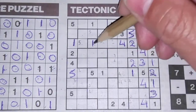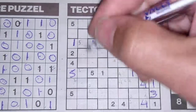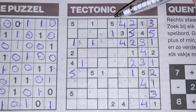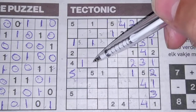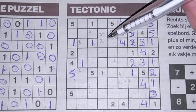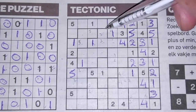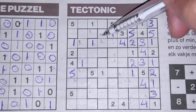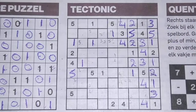These 3 boxes cannot be a 1. That box cannot be a 1. So 1 box left for the 1 should be here. 3, 2, and 5. This box cannot be a 5, so the 5 should be here or there. Okay.